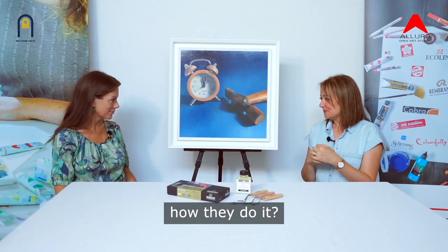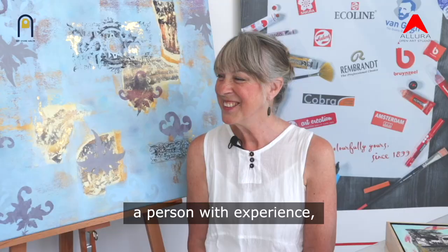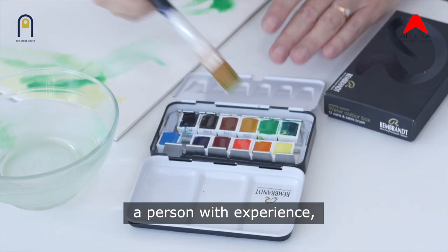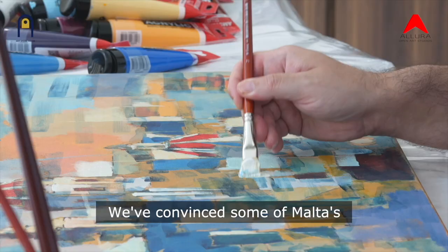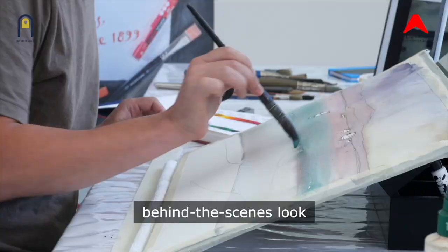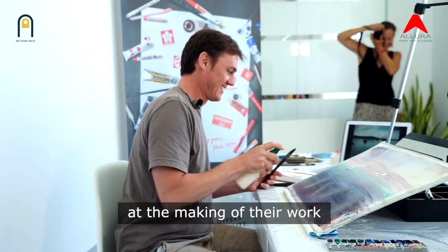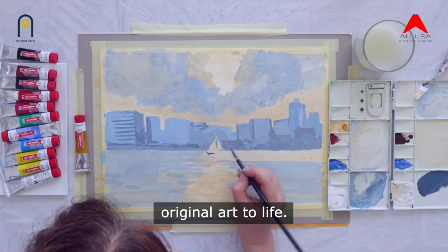Have you ever wondered how they do it? Behind every great piece of art is a story. A person with experience, skills, and prized creative secrets. We've convinced some of Malta's most prominent contemporary artists to give us an exclusive behind-the-scenes look at the making of their work, and to open up their process as they bring new original art to life.